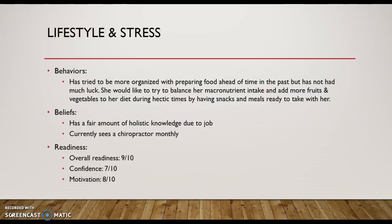What impressed me was she pretty much knew all of the answers to her problems and knew what needed to be done to help her improve her diet on these days. It's just about executing it. So I was really impressed by that.